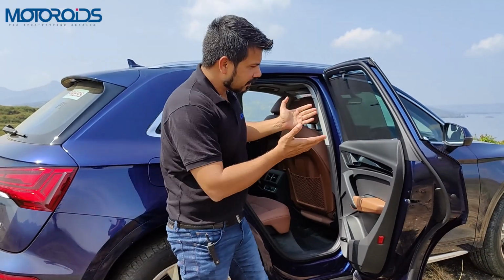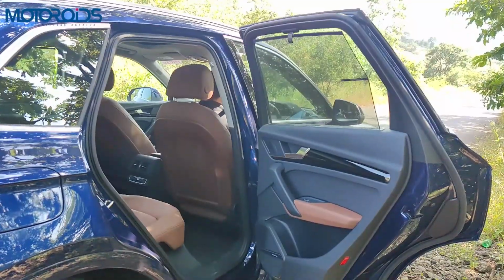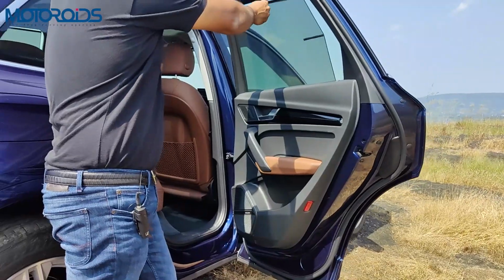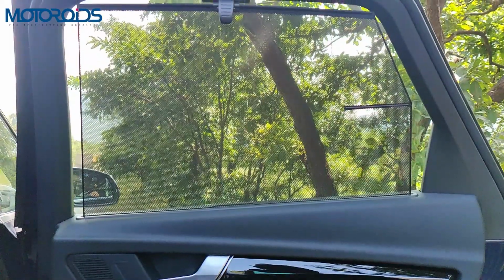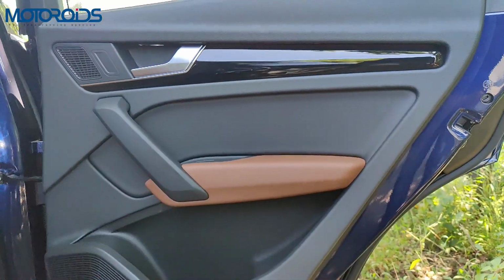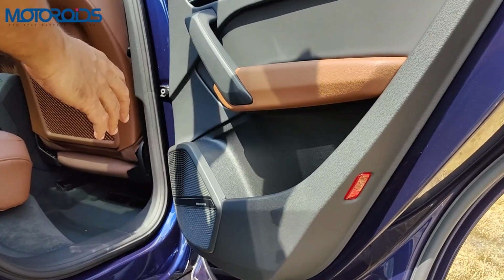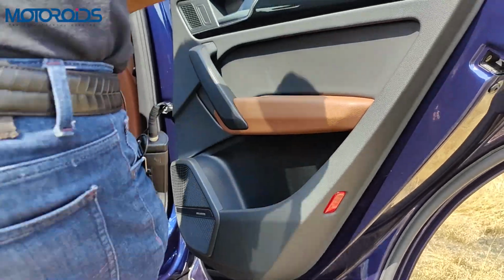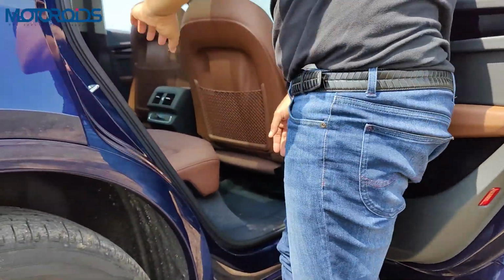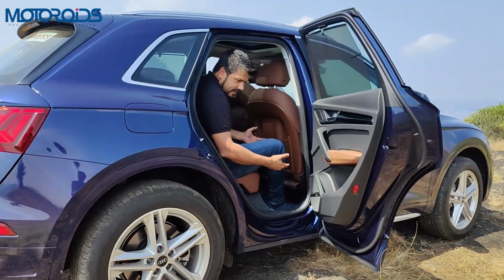Now, just like the front, the rear doors also feel really solid. Although they are not as wide as the front, you get these window blinds, which comes in handy on a hot sunny day like this. And overall, the layout and all the materials are similar to the front. At the rear also you have space for a big 1.5 liter water bottle, and the seat height also is pretty accessible. So even if you are not too tall, it's quite easy to get in.